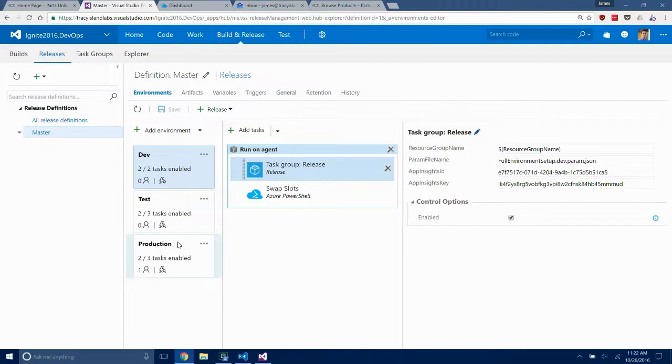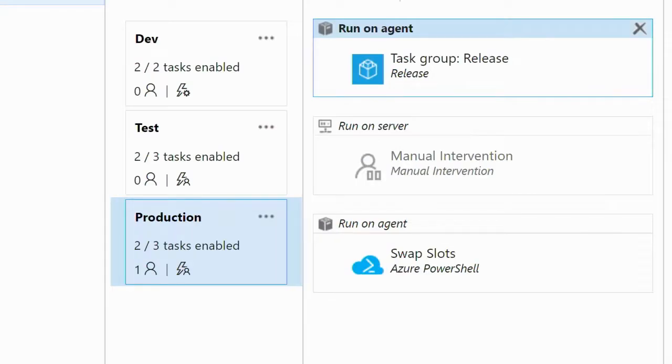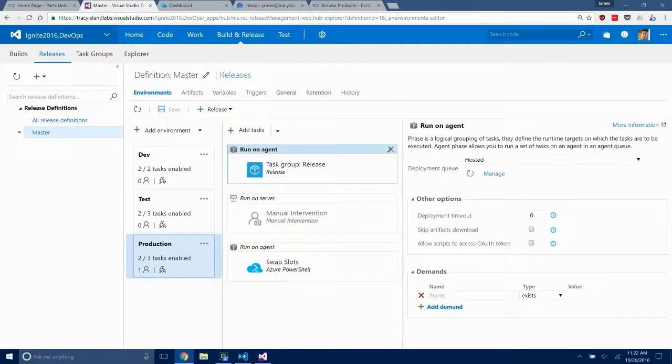One of the other differences in our production environment here is you'll see there's a little person here. And that just indicates that there's an approval required for that environment. So before, anyone can request the release to start, but only one person can actually allow that to go through, or one group can allow that to go through.